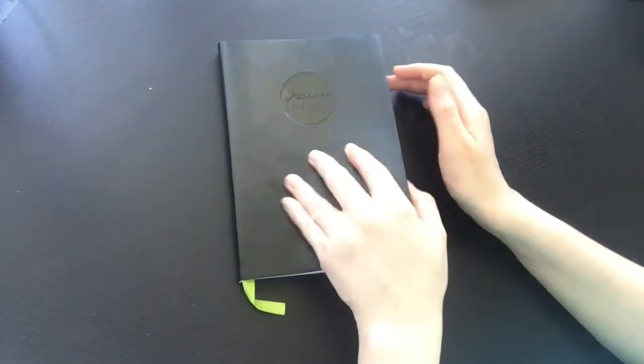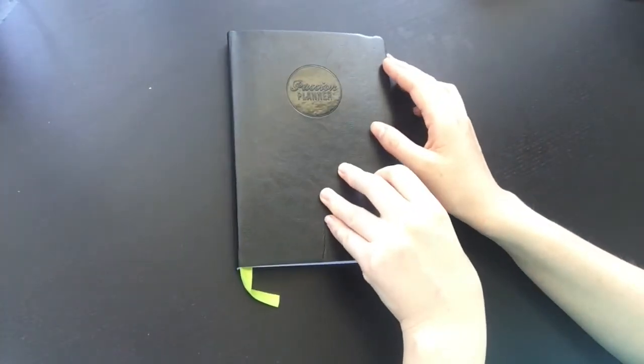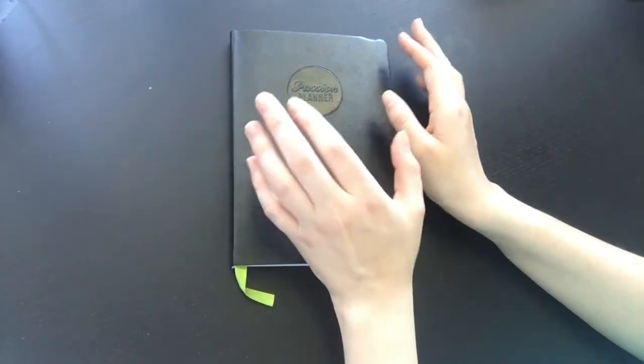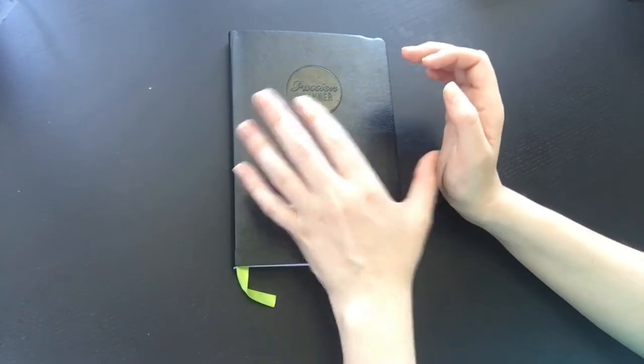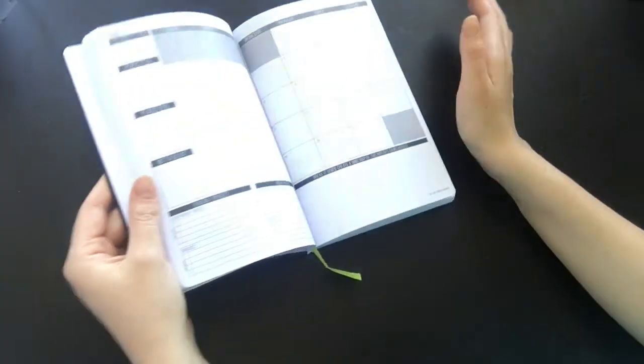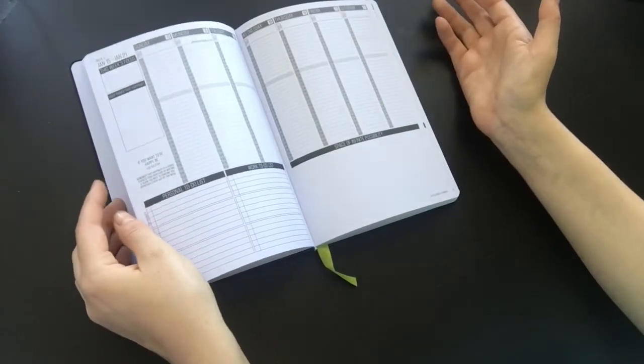And last but not least, I've got this Passion Planner, and check out my video of my Passion Planner unboxing where I talk more about this. Basically, I kind of got suckered into their Kickstarter, in the best possible way, because they're such an amazing company and do really amazing charity work. I was like, yeah, I want to be a part of that and support this, which was why I bought this planner. Not quite sure what I'm going to do with it though.